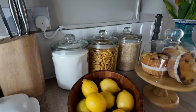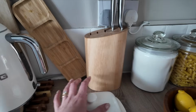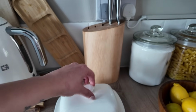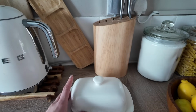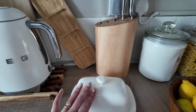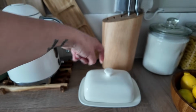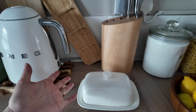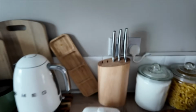It's cute. Lemons in a bowl. This I purchased from Poundland. I think it was £4. It is a butter dish with no butter, but I don't really do butter apart from with cooking. And my whole family get frustrated with me keeping it in the fridge because they like it to be spreadable. So also useful, but mostly for aesthetics. Okay, I will put that away now.